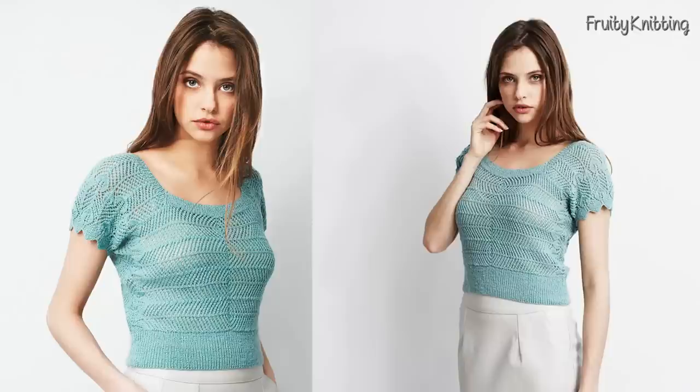There's a pretty leaf lace pattern on the sleeve cuffs and under the arms along the sides of the body. And the central pattern of the body is knitted in an easy chevron lace pattern. It's knitted sideways in two pieces and each piece is knit from the sleeve to the center seam. And then at the end, you finish the square neckline and waistband with a 1x1 ribbing.